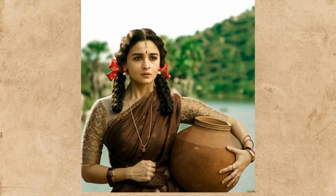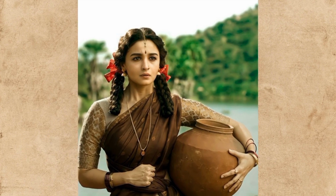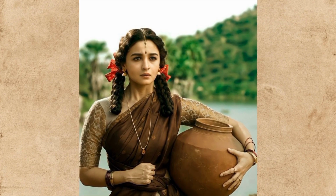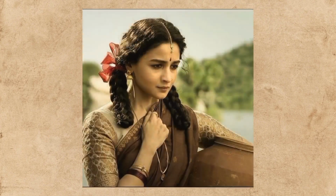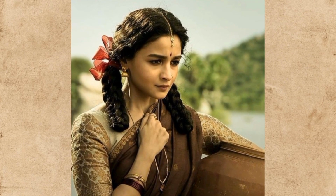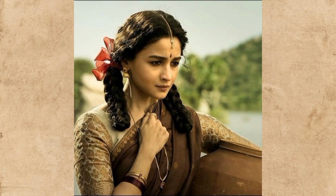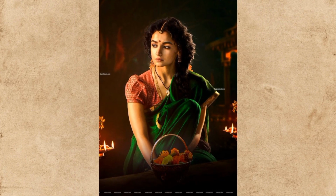Now, we must move on to the character of Sita, Ram's fiancée, played by Alia Bhatt. Her outfits are probably the most historically accurate in the film. In the scene where we see her as a young woman, she is wearing a dhavani or half sari that was widely worn among young women in South India at the time. The cut and style of her clothes, her hairstyle and jewelry are all on point.